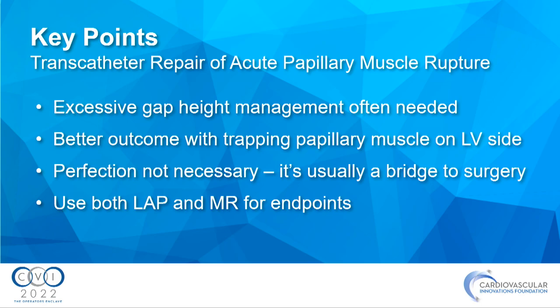That was a great case. We'll next be hearing from Dr. Vijay Iyer about treatment of extreme mitral pathology.